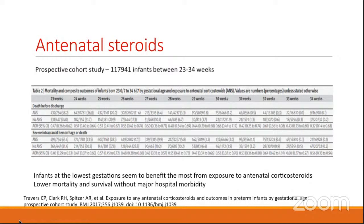It shows various gestations horizontally and vertically. You can see the outcomes: death before discharge, and severe intracranial hemorrhage or death. And it's further divided into those who received antenatal steroids, no antenatal steroids, and then the adjusted odds ratios. You don't need to see them in any great detail. But what it says to you is that infants born at lower gestations seem to benefit the most from exposure to antenatal steroids, which was new. We had thought that those who were born earlier didn't necessarily get as much benefit as those in the bigger or higher gestations.